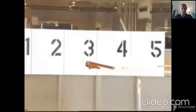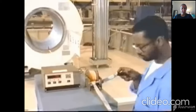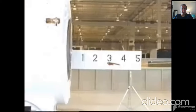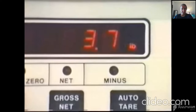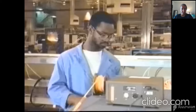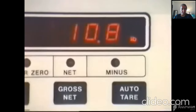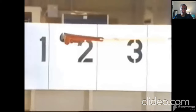Securing one end of a line to the wrench and the other to a strain gauge and winch allows us to measure both the force and distance from the magnet bore. At a distance of 2.5 feet, the gauge reads 3.7 pounds. Reduce that to 2 feet and the force rises to 10.8 pounds. Now, as we get closer, the force will increase dramatically.